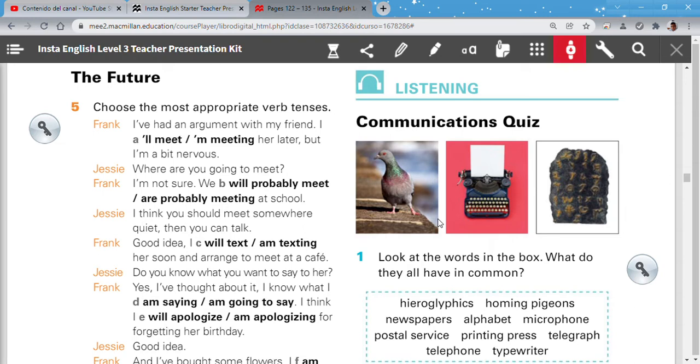Later, teacher, in letter B. Yeah, okay. I am meeting or I'm meeting Bill later. I've just arranged it. We are writing or are going to write. There are two possibilities. Our school for the school newspaper together.